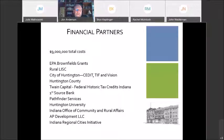And then just the vision to see that it was better to put $3 million into revitalization of this downtown structure than it was to tear this structure down and create a park. Huntington County was a partner, the commissioners. Twain Capital, we used federal historic tax credits. Those credits have become a little more difficult with recent changes in the law, and we had to deal with that through the project. So that's one of the things, the sources and uses, and how those are structured, and how much money that brings to the deal oftentimes changes as we're working through these things.